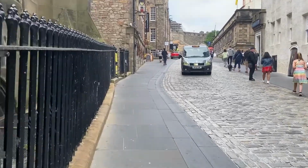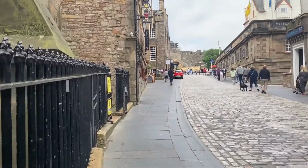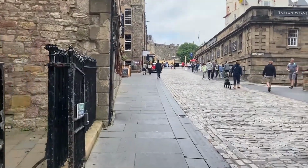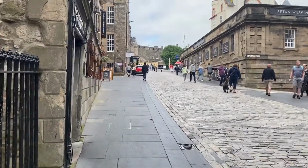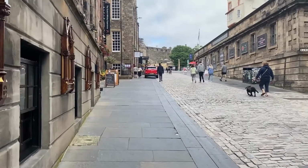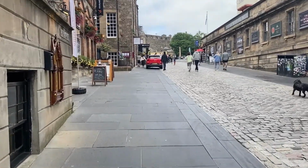Today I'm going to be talking you through my exploration of the many Harry Potter themed shops in Edinburgh, and trust me, there are a lot. I ended up visiting 4 shops in total within about a mile radius from each other, right in the city centre, so they're super easy to go and visit if you're ever in Edinburgh and that's something that would interest you.